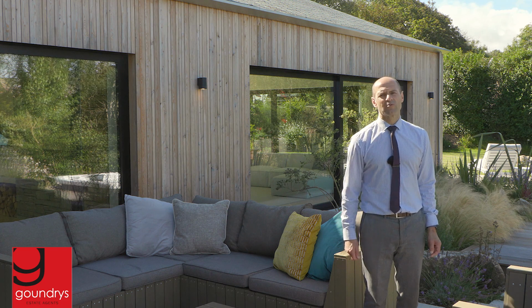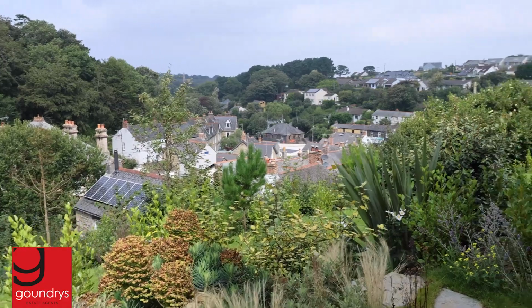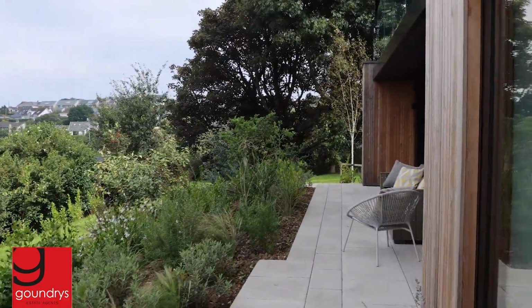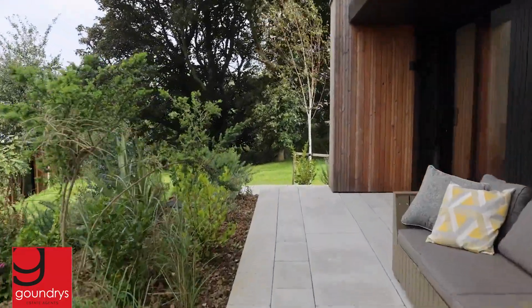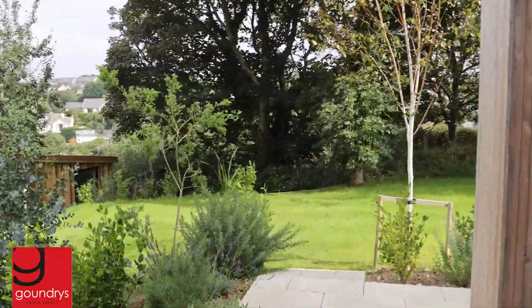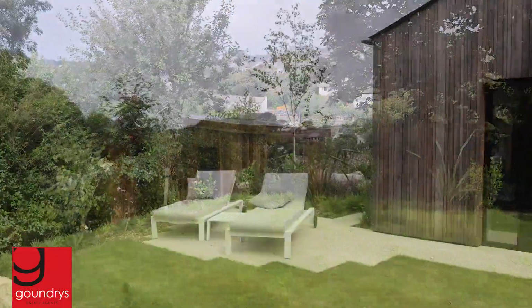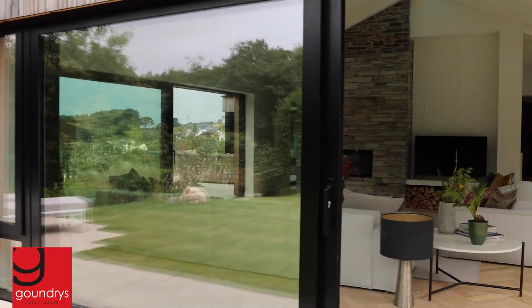The local tapas bar is a 4-minute walk away. The centre of the village with the butchers, the bakers, the various local shops, the eateries are all within a 10-minute walk. And that's if you're not particularly fit. You can do it in 5 minutes if you can run up the hill. And that really is something that has to be appreciated. And the only way you can appreciate that is to come and see the property.